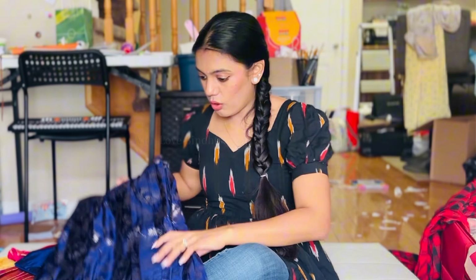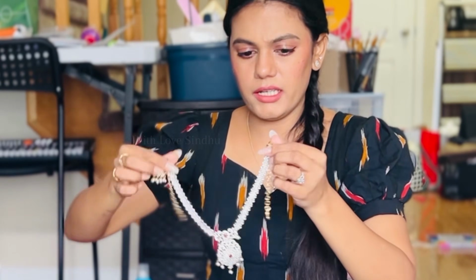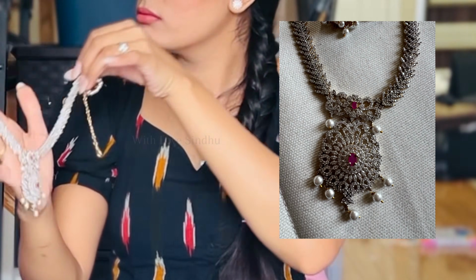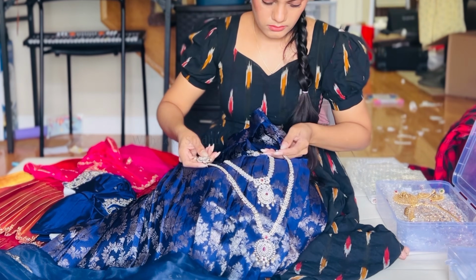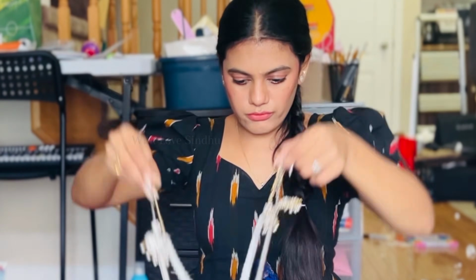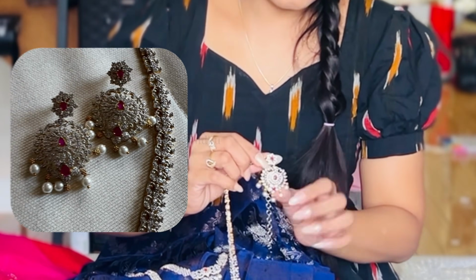So for this, I got all white stoned jewelry for her. I have another piece also I would like for her to try. See, such beautiful things. It looks so pretty on her. And the earrings. This is the earring.